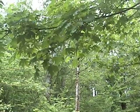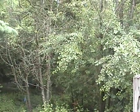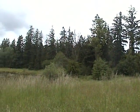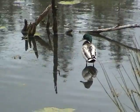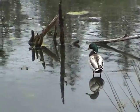Leaves are so pretty. I can't wait to see it in the fall when all these leaves are gold. Of course, the pine trees won't be gold, but lots of those trees will be. Yellow and gold and orange. It should be really pretty. Now, if we get any snow here, it'll really be gorgeous. There's a duck. I'm a long way away with the zoom, so it's kind of shaky.